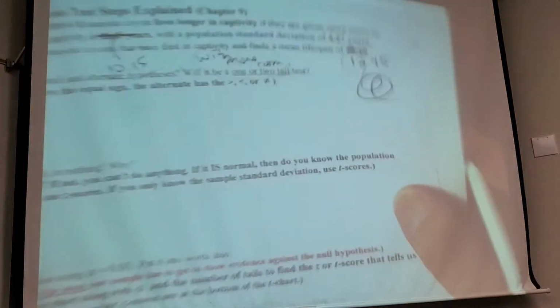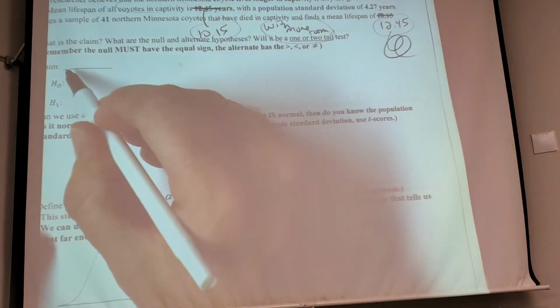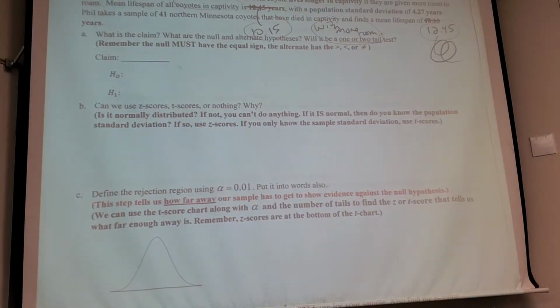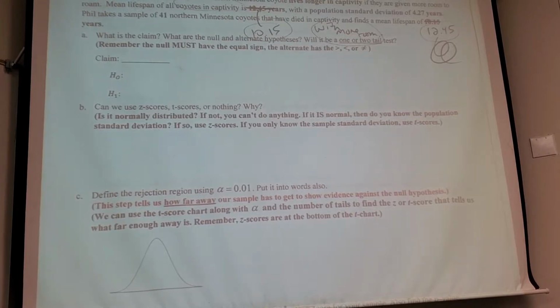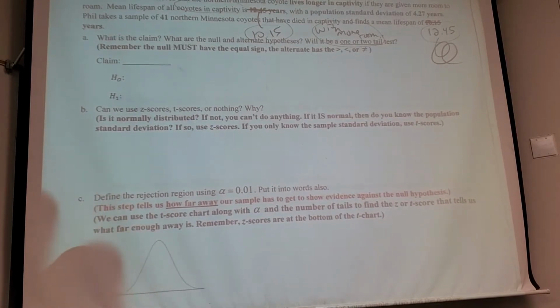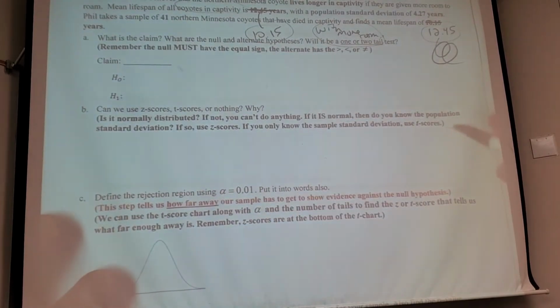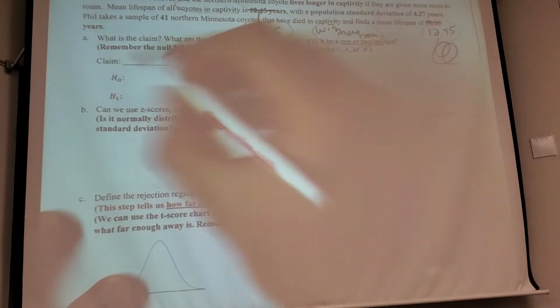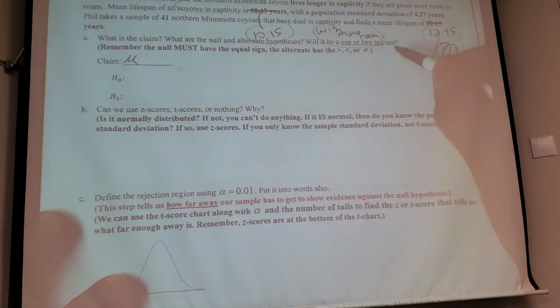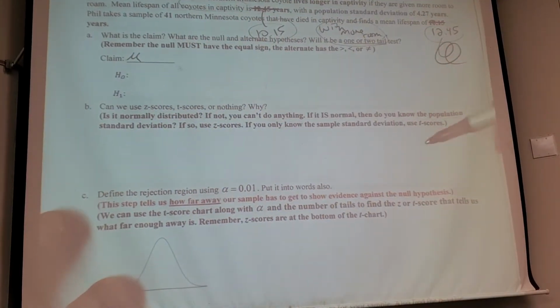Okay, maybe. Let's see how this goes. So what is the claim that's being made? I was really nice and I bolded the important parts. So what's the claim that's being made? What does Phil think? They live longer in captivity if they're given more room, right? So that says the average lifespan, if they're given more room, is longer than what?